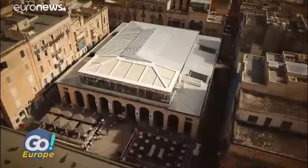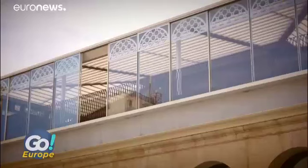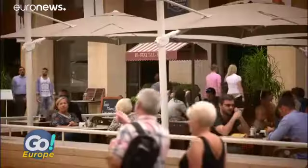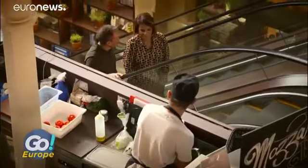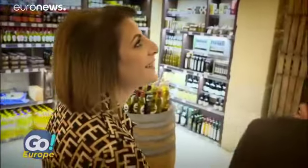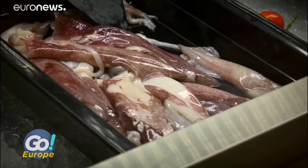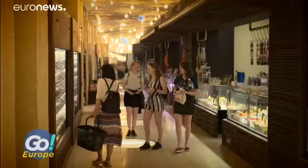As capital of culture, Valletta has transformed its restaurant and hotel sectors. The main covered market is called Issouk. And we get a tour from Maria McAuliffe, CEO of a family-owned company that runs the market, with fresh food and an international food court. If Issouk sounds close to Arabic, it is, and so is some of the food here. Maltese is a descendant of Arabic dialects spoken in Spain and Sicily in the Middle Ages.